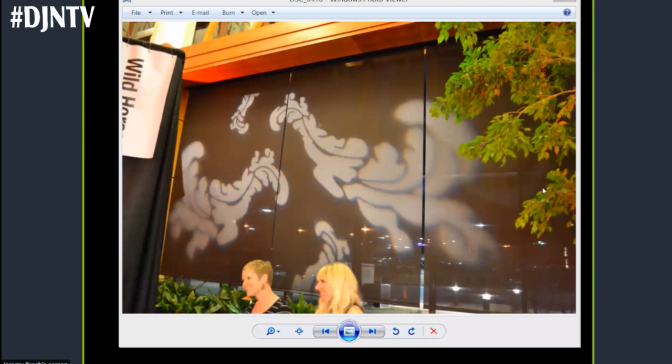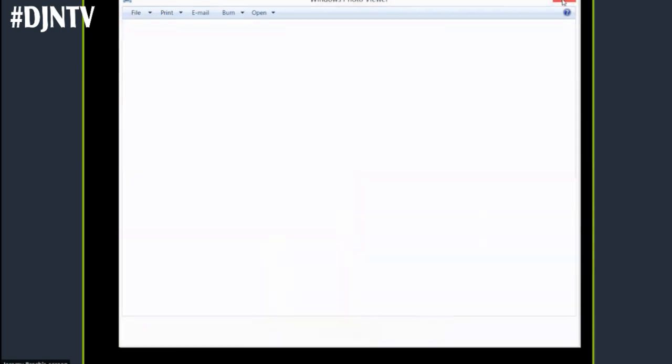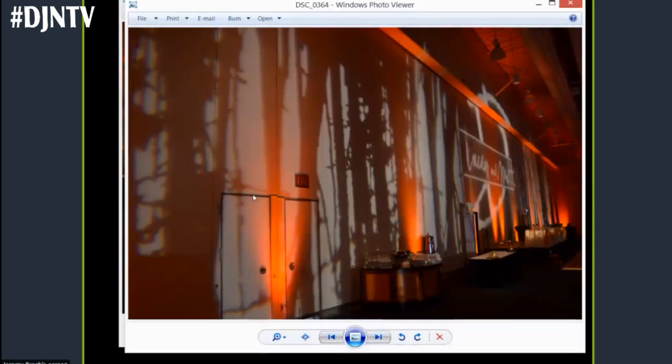This is just a custom pattern that we had created, and it went with the theme of this event. Just very feathery, a different frill type feel. It was on all of the curtains that we closed on this event space. So again, we just had some custom things made. There's another view, and here is kind of a close up.